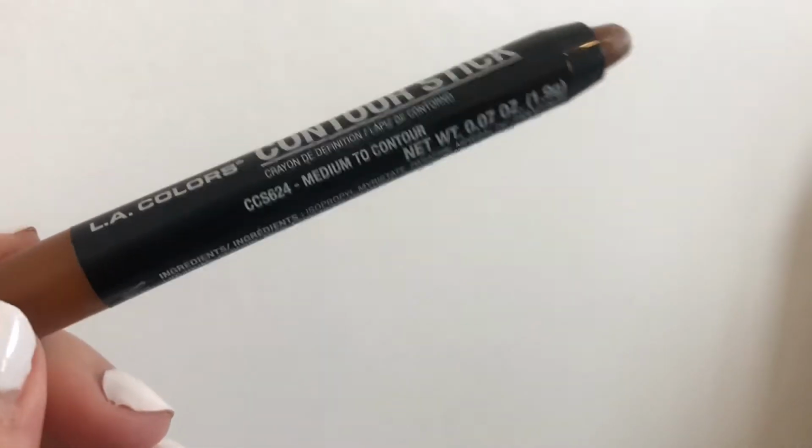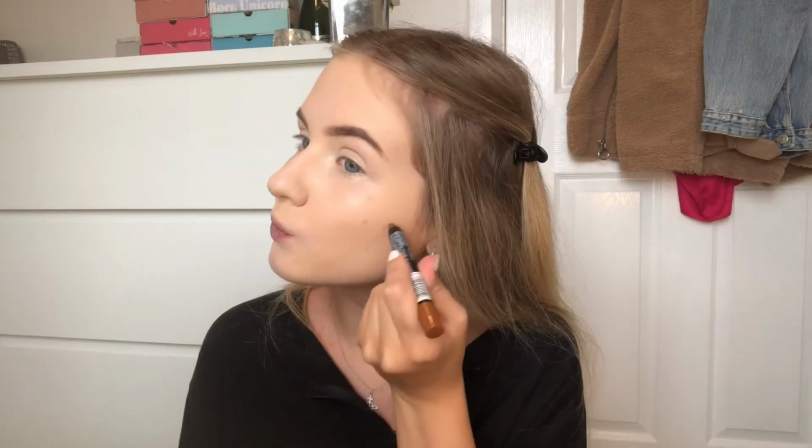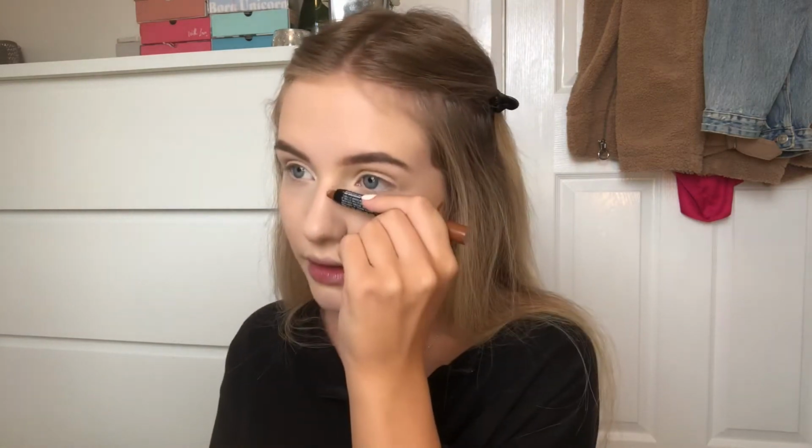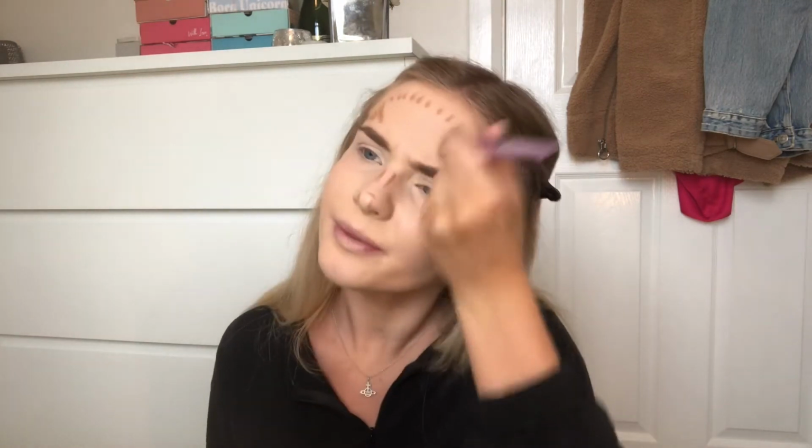This is the LA Colours contour stick in medium to contour. Okay, so it's like a pen. I've never used one like this before, so we'll see how it goes. The colour looks okay. Don't know where to start. Looks a bit warm, but we can work with it. Hope this blends out. Okay, I'm gonna blend this first because it's making me panic.